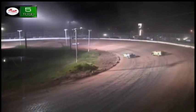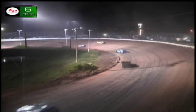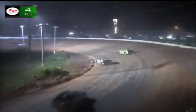Laps are winding down. We're down to the final 5. Myers out front. This is the battle for second. Lawrence on the inside in the blue and gold 77. Johnson getting by on the high side in the 18. That has been a race-long battle, mostly for second spot.